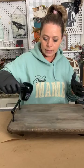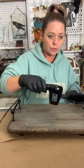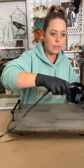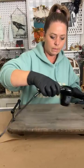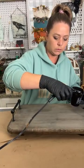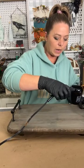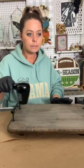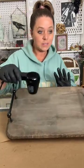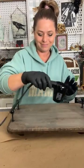So let's go ahead and dry this up as much as we can. Thank you. Really want to make sure that I get that good and dry. Y'all see that? I think it looks fantastic.